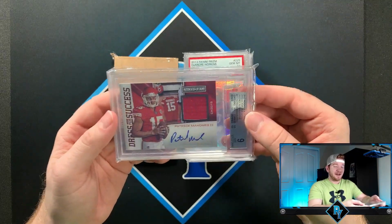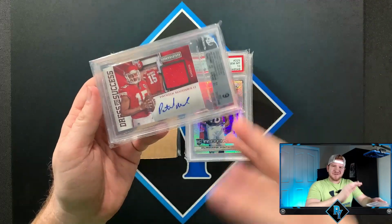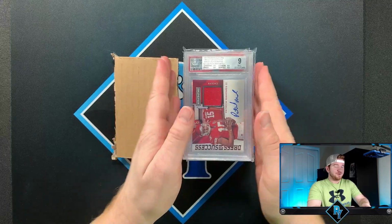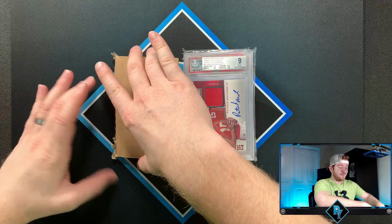At least in my opinion, I would value this more than a raw, especially having 3 9.5s. So in the 2,000 range. So yeah, super awesome card there. I don't do too much football anymore, so the football cards I do have, I treasure them a lot because I love football. I just don't have the money to do it.